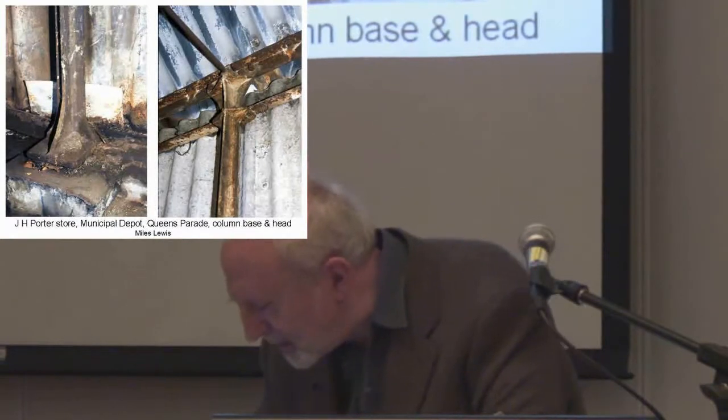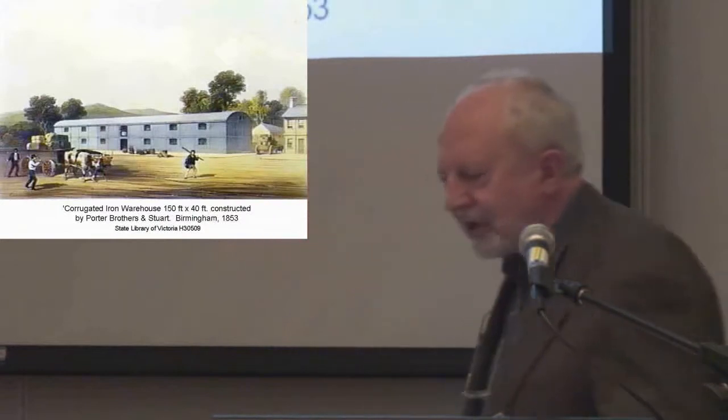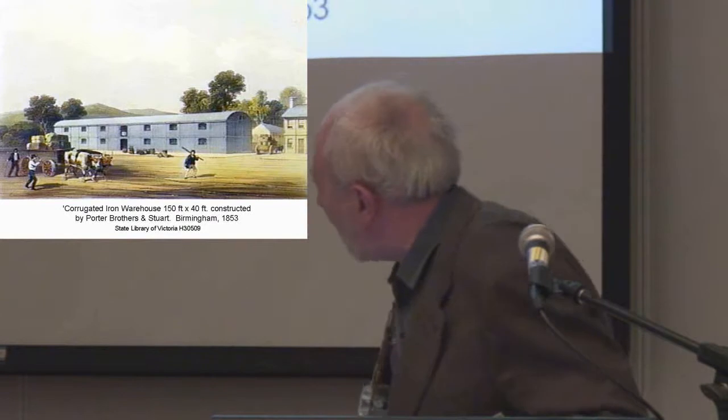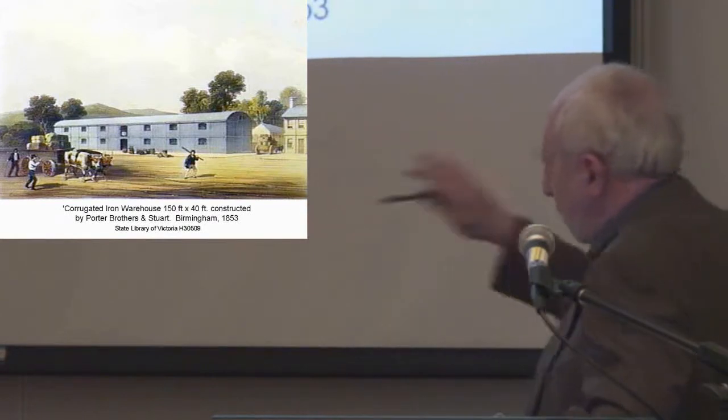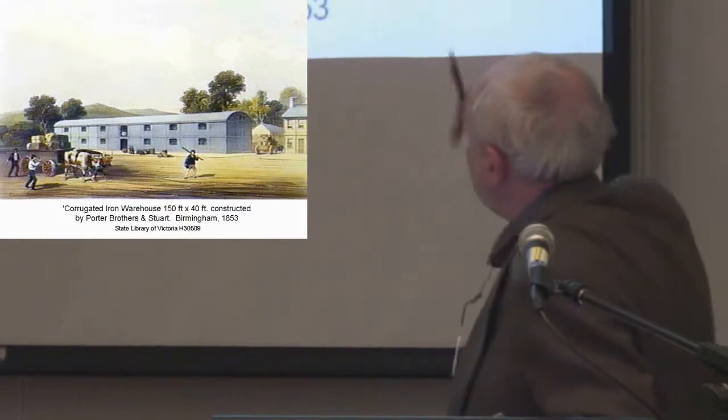Well, seeing I think it is such an important building, I spent a little time pursuing it. There's an English lithograph showing one of these buildings by Porter Brothers and Stewart, which was a very short partnership, because most of the time you see Porter by himself, and a year later Porter by himself again, but that's just that sort of building, a two-storey.